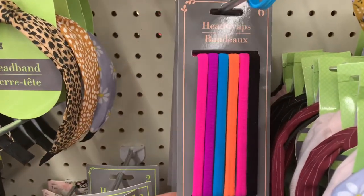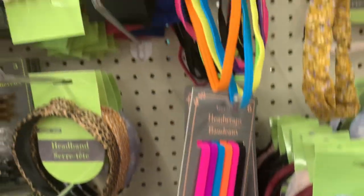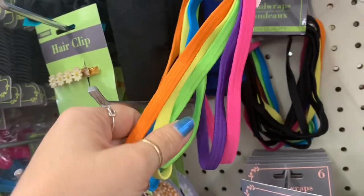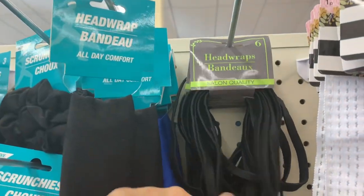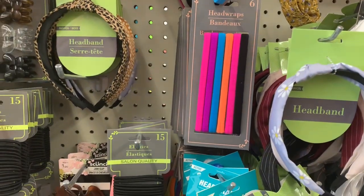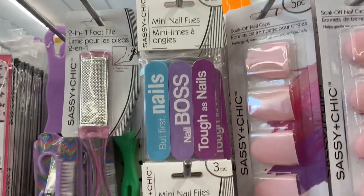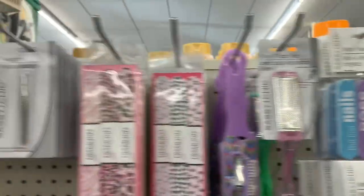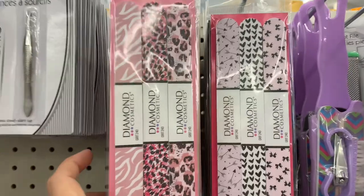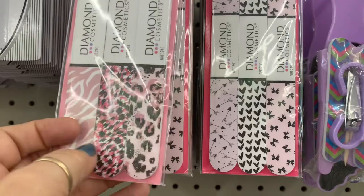Here's some cute headbands, those little head wraps. Comes in a pack of six. And then they have the flat ones up here. They're colored, and then the black ones. And they are all packs of six. Here is a 3-pack of fingernail files by Sassy and Chic. And then they have the large ones by the Diamond brand. Those have little bows on them. Those are cute. Here's one with the animal prints.